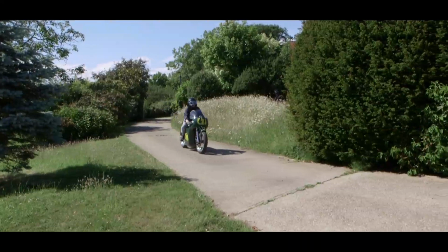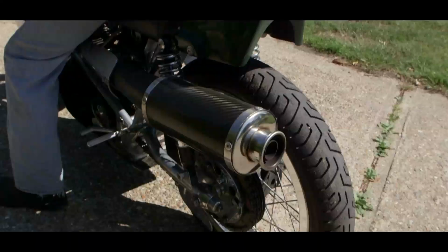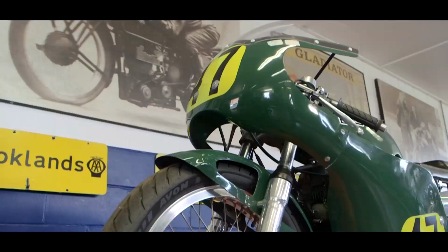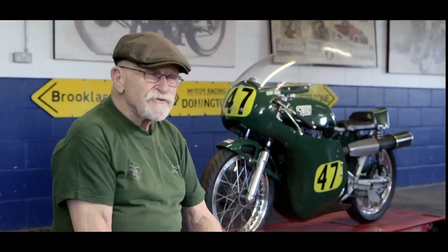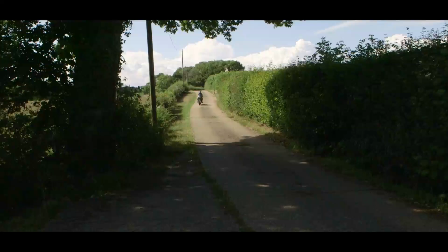Here we have a 1971 Seeley Mark IV with G50 engine in it. Colin Seeley took over the manufacturer of G50 engines from Matchless and developed his own frames. Colin Seeley has become a legendary figure. I mean, he was a racer of some repute, but he was also just so skilled mechanically that he had a great understanding of moving things forward in terms of frame design particularly.